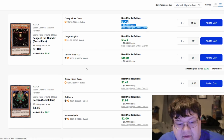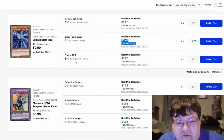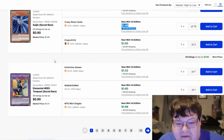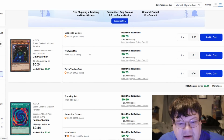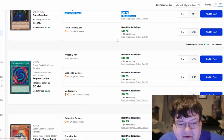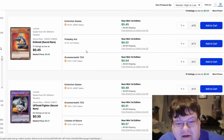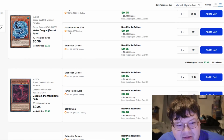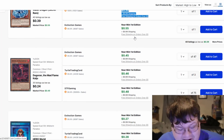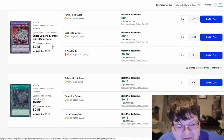So I mean, $1.50s, $2. Your Suigens are also $2. Like I said, I'm not inherently too sure what your value will be for these in the future, but you never particularly know. And Gate Guardian himself, I love the dollar common. Wow, the common Gate Guardian is worth more than the Secret Rare Joroid, and the UFO Roid, and the Water Dragon. That's hilarious, actually. And more expensive than the Jumbo Drill.